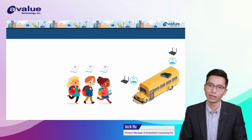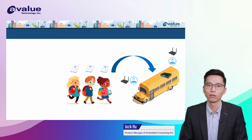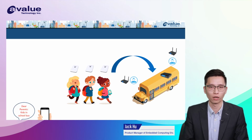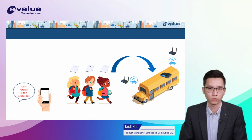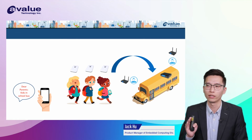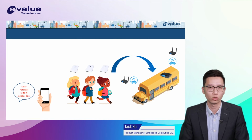When the kid is coming down wearing the tag and the school bus is coming, the school bus inside has an Avalue anchor and also a telematic system. Once the kid enters the school bus, the tag will be sensed, and a message goes to the parents saying, okay, your kid is in the school bus right now, so it's safe. In this whole journey, there is an Avalue anchor, the tag, and also a telematic system that can do some actions in the school bus.